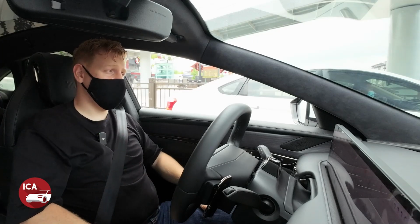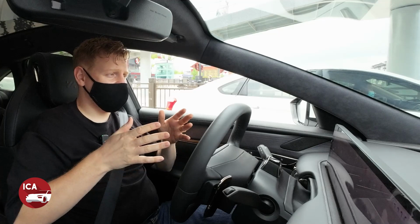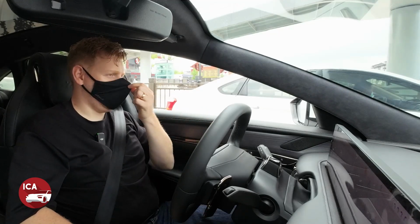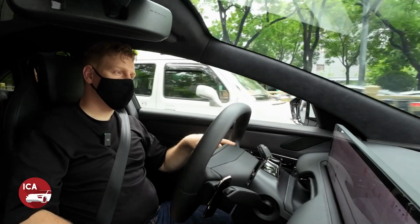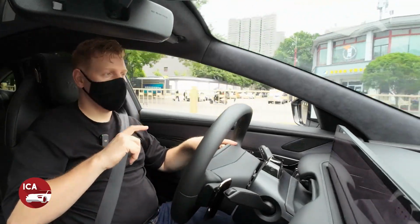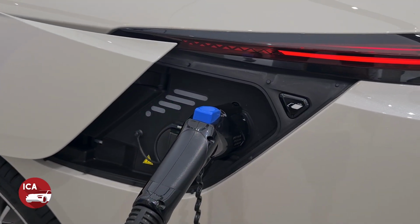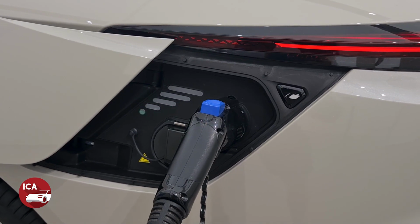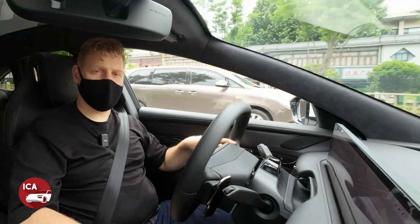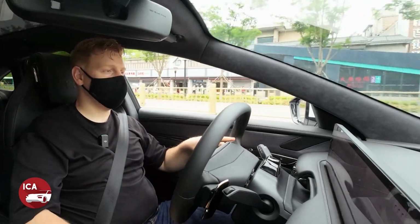Again, slightly down on the NIO because the NIO has a 0.208 drag coefficient. The L7 has a 0.21 drag coefficient. Now, in terms of batteries, currently on the IM L7 there is only a 93 kilowatt hour battery. That compares, again, as I said, to the NIO ET7, which has a choice. I believe it's either 70 or 75 for the smaller one, and a 100 kilowatt hour battery.